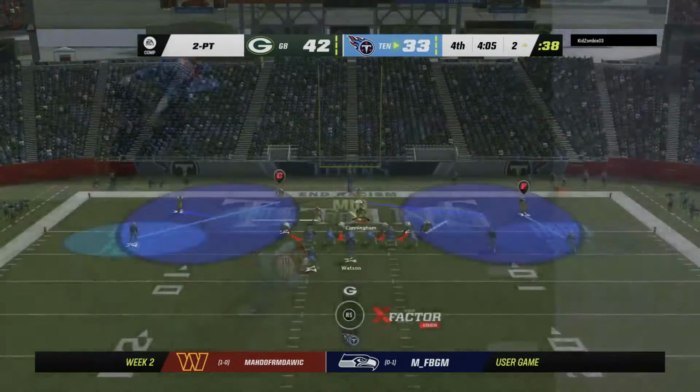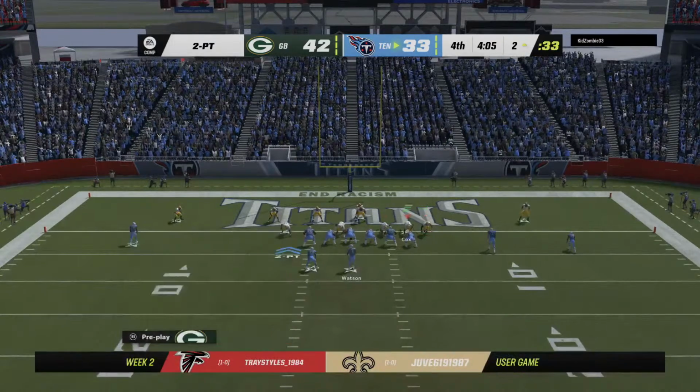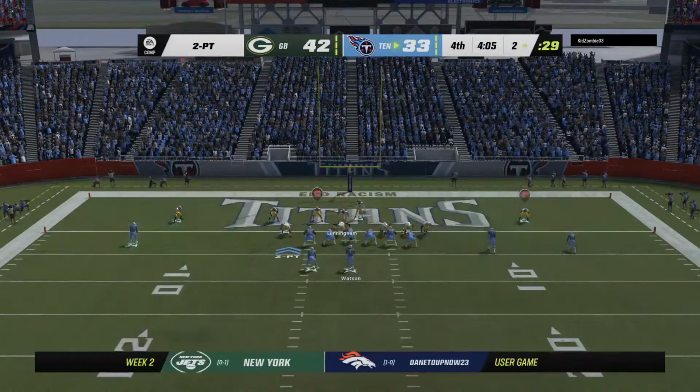You figure the book here says kick the extra point, make it a 1-score game. Now, you and I have seen coaches get overly aggressive in this spot, but I agree with you. Kick it here and get back within a score.